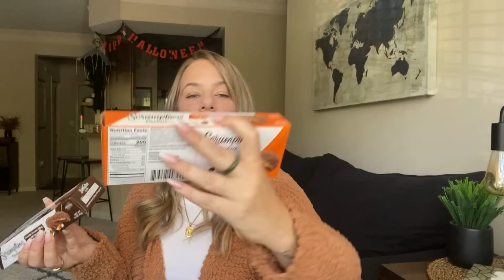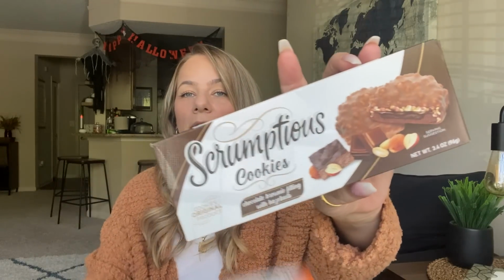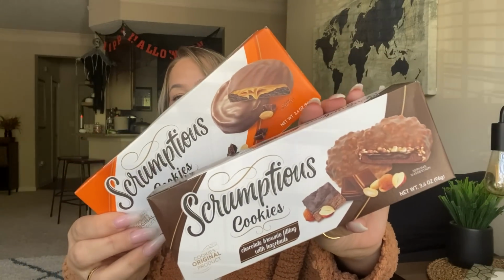Also found these, which are new cookies. Again, I can't eat these, but the kids can. This is Scrumptious. Scrumptious cookies. This one is with peanut butter and chocolate. Yes, I would love these. And then this one is chocolate brownie filling with hazelnuts inside. What? These are perfect, y'all.